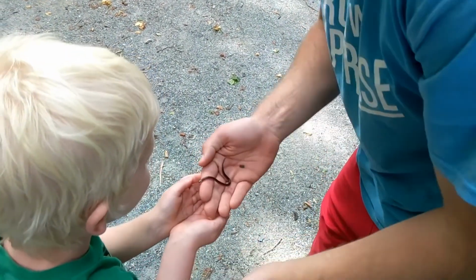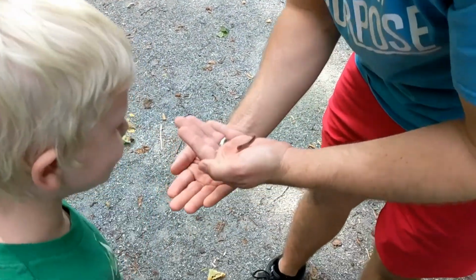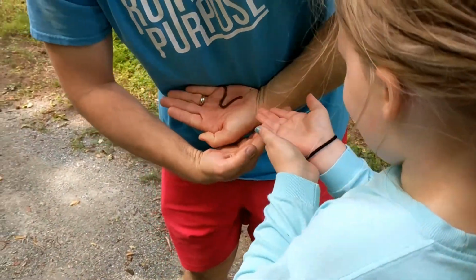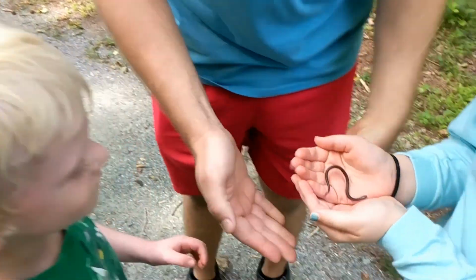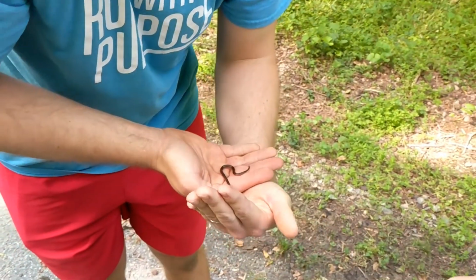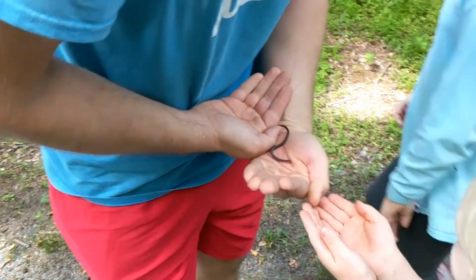The one ringneck snake that we had, he barfed out a slug. A slug, yeah. He doesn't even bite me. Okay, I'll hold him. Can I hold him by his neck? Nah. You just hold your hand out and let him slide in. Look how cute!